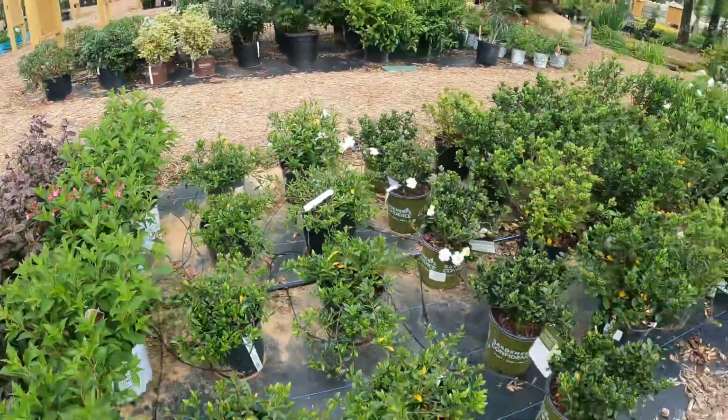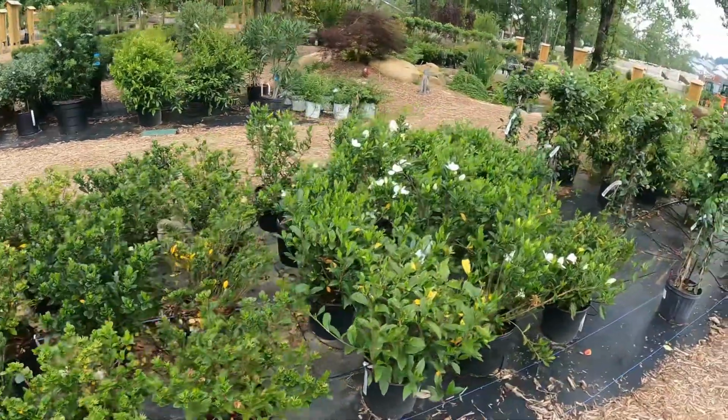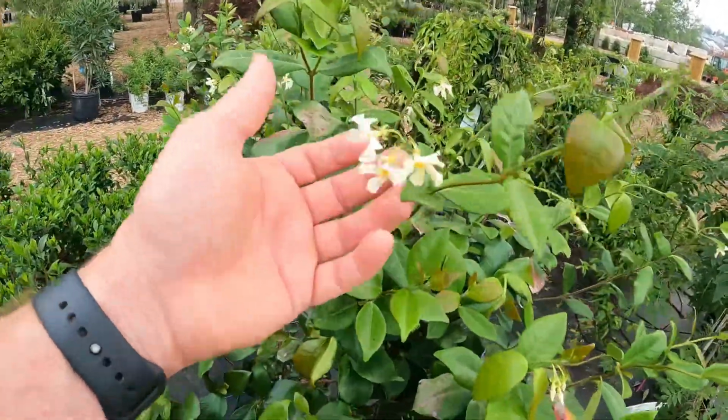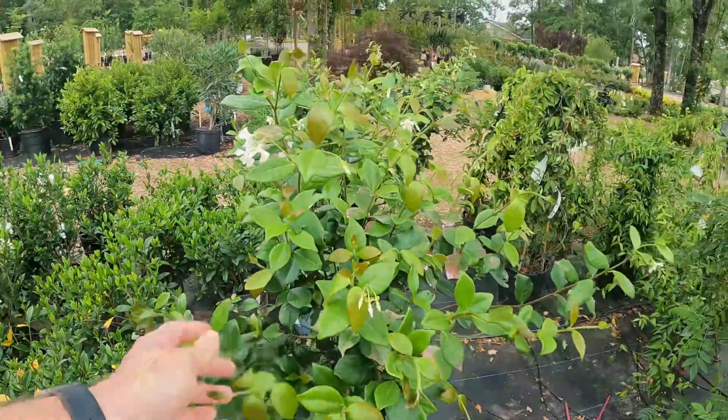The gardenias are starting to show out. We've got a couple different sizes. Anything from ultra dwarf all the way up to the ones that get pretty daggone big. Some Confederate jasmine, which I wish you guys could smell right now because it smells heavenly.